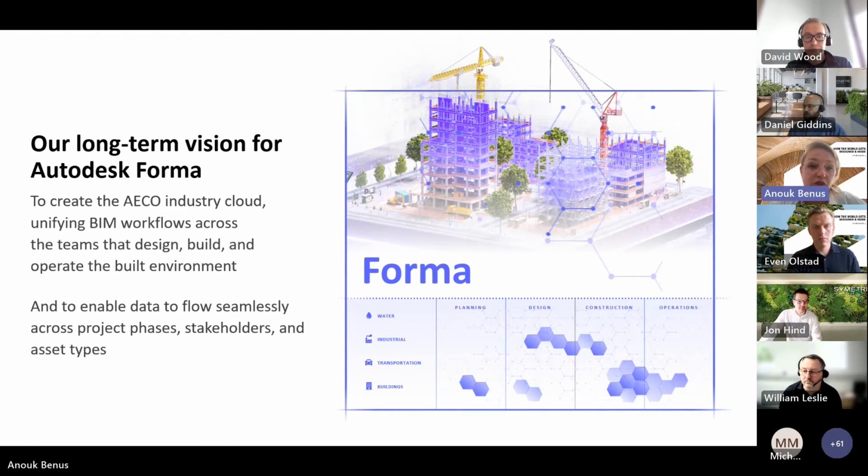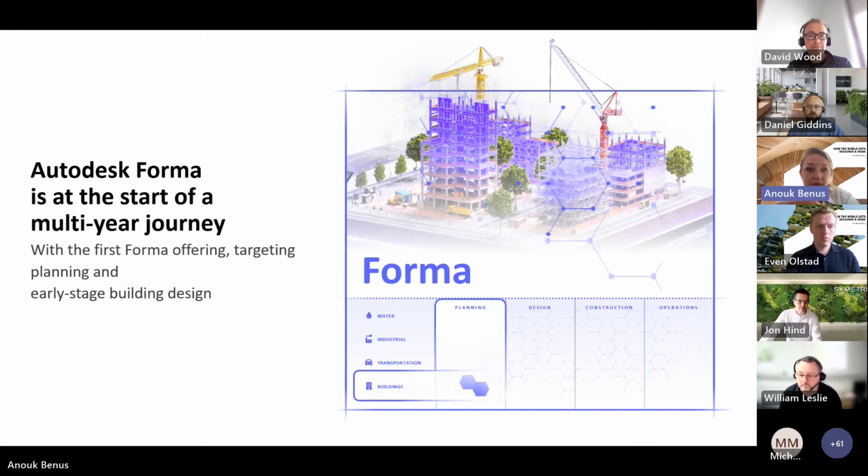So let's start with our long-term vision with Forma. While this vision will take longer to become reality, our intent of Forma is to eventually expand across the whole AEC industry. This means our long-term objective is to develop Forma as the industry cloud for our industry, to unify BIM workflows across the teams that design, build, and operate the built environment, and to enable data to flow seamlessly through the whole workflow. So we see Forma as the future of our work.